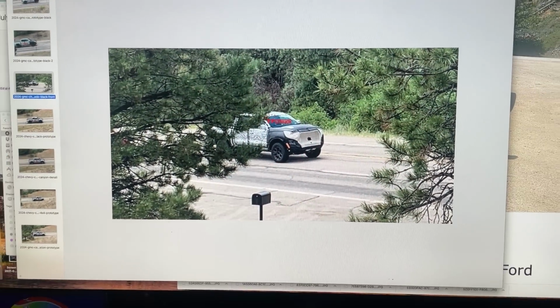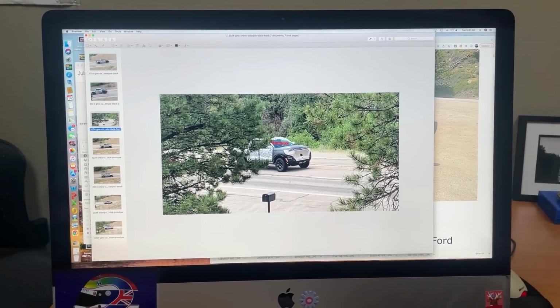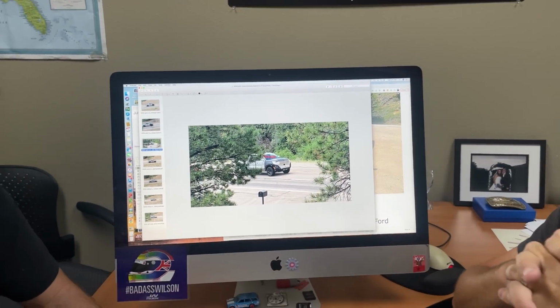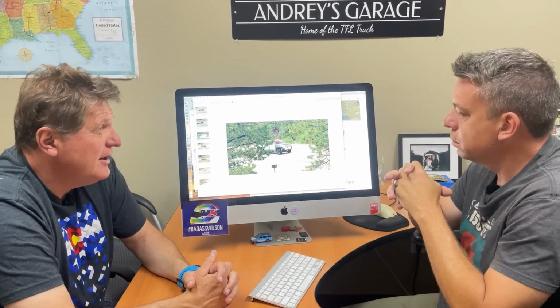Approach, yes. And of course that begs the question, and I'm sure our viewers are knowledgeable and are wondering this themselves: will there be a Bison version of the Colorado? At this point, we don't know. And will it be in-house? Will it be done by ARB? Will it be done by somebody else? Hard to say right now.